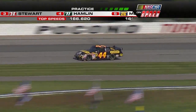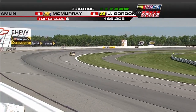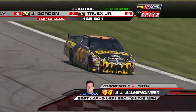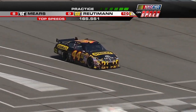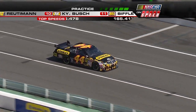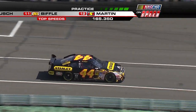A.J. Allmendinger in the 44, right now 19th. It would kind of get down in the corner. If I rolled too much speed in, it would just really take off on me and keep going. Just never really took a step. That second lap, it helped through turn 1 a bit, but through 2 and 3, it's just tighter.